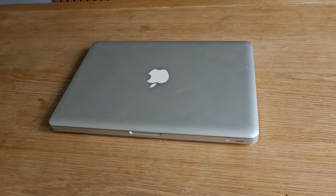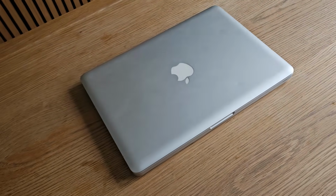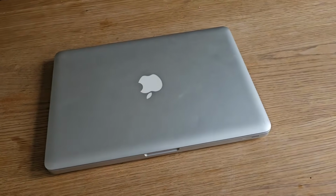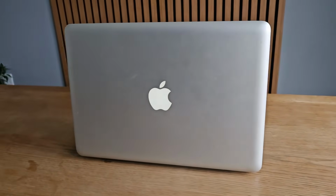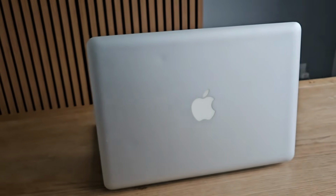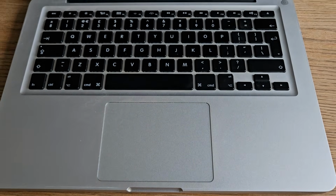If you've been around the channel for a while, you'll recognize this machine. This MacBook has starred on the channel before, and honestly, we've put it through its paces. Upgrades, software experiments, different operating systems, and somehow it's still here, still working, and still doing what it's supposed to do. And that's what this video is about.